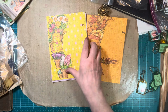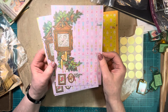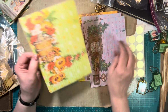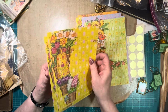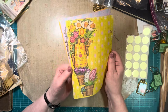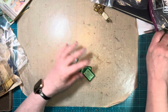No. That must be spring, winter, no summer. The summers were used up. But I have 3 different designs here. This was a really fun find.